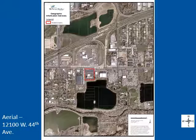West 44th Avenue is one of Wheat Ridge's main east to west arterials, with the 44th Avenue sub-area plan process slated to move forward in 2022. The I-70 interstate is nearby to the north. The corridor acts as a transition from I-70 and the residential and agricultural uses to the south.